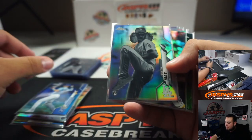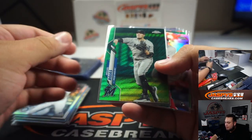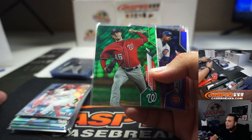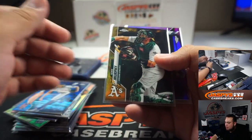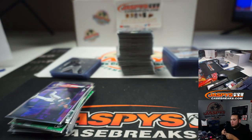Negative. Whit Merrifield, blue. Dustin May, negative. Kyle Lewis, refractor. Rojas Green. Aquino, refractor. Corbin Green, Bias, Rizzo Purple, Urquidy Negative, Syndergaard Blue, Murphy, gold, and Kepler purple.